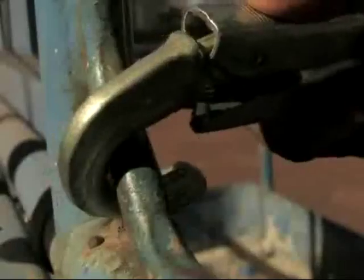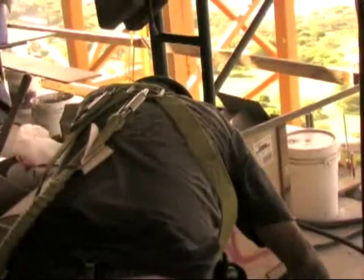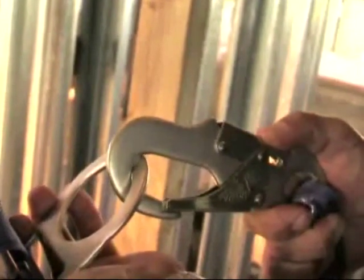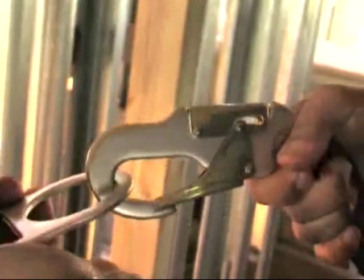C. Connectors. Connectors are what connect your anchorage to your body harness. These could be an independent component of the system, like a carabiner, or it might be an integral part, like a buckle, but connectors can get damaged, so workers need to carefully inspect them before use. Worn-out connectors render the fall arrest system useless.